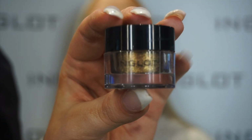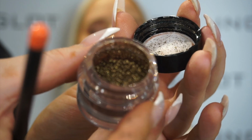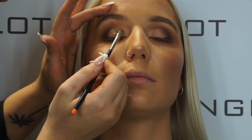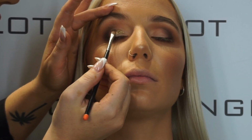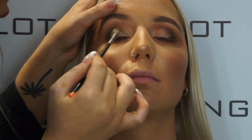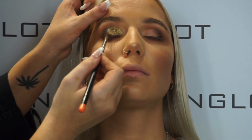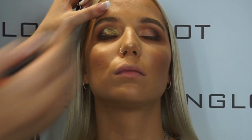I'm now going in with one of our new pigments from the Witch Please collection. So this is 134, and it is the gold shade. It's really, really pretty. So on the same brush, I've just grabbed some of the pigment and then I'm just pressing that on. If I just press it on, it still has that glittery effect, but if I kind of rub it on, it goes a little bit more metallic. So I'm just applying that everywhere where I've applied that eyeshadow keeper. I'm just bringing the shadows back on one by one onto that pigment, just to make sure that there's a nice blend going into it.